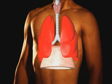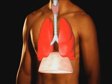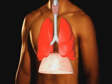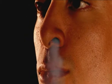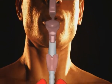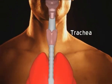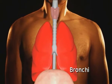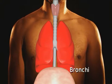When you breathe in or inhale, the diaphragm contracts and the chest becomes larger, causing a rush of air into the lungs. As this is happening, air is going into the nose, which filters out impurities as well as warming, moisturising and chemically examining the air. The air then travels through the throat and into the trachea or windpipe. It travels down through the small passageways of the bronchi to the lungs' interior, ending in tiny air sacs called alveoli.